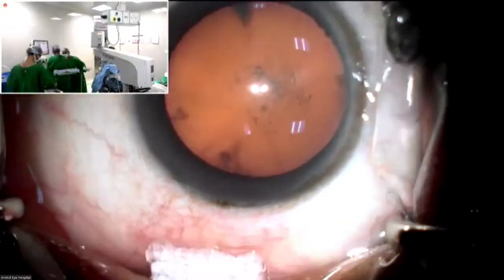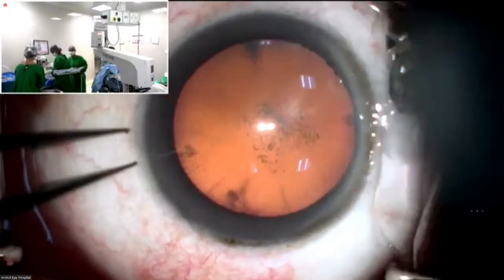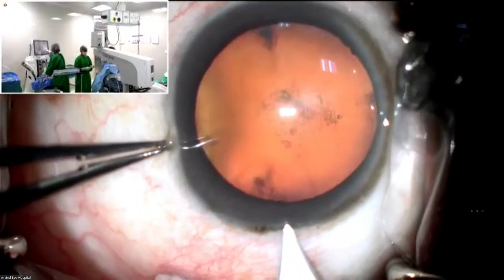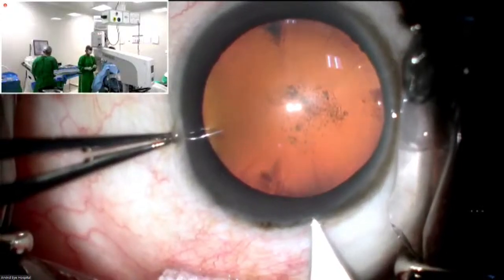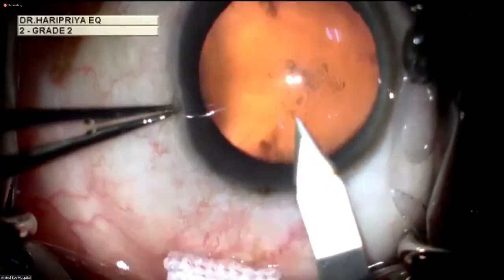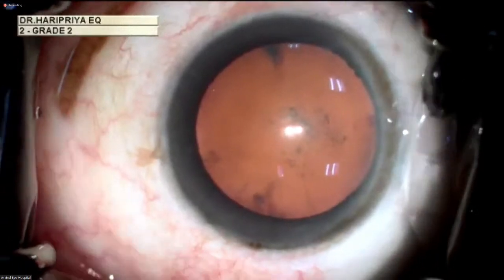Yes, so she's a 53-year-old lady, a fairly young lady. I'm going to be starting the incision. I'm doing a 2.2 millimeter incision. When I plan the incision, I try to go slightly 10 degrees off, so this way it is more right dominant, and then create a 2.2 incision. Try to have at least a 1.5 to 2 millimeter valve.